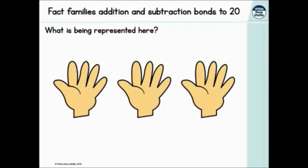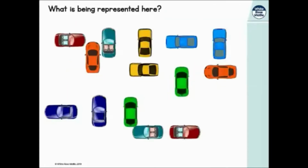15. Well done. 5, 10, 15. It's useful, isn't it, having 5 fingers on our hands? Makes counting in 5s really easy. Okay, gets more difficult. What is being represented here?